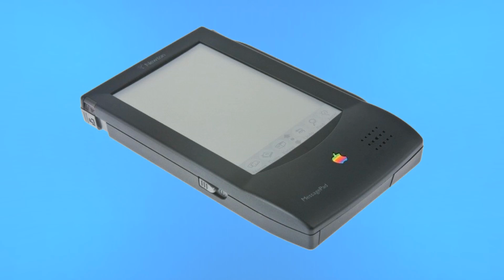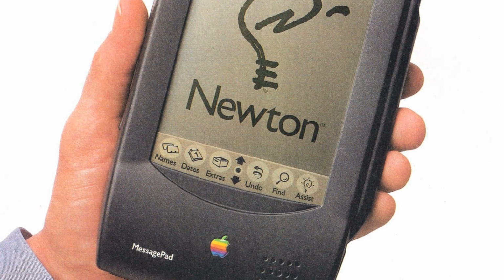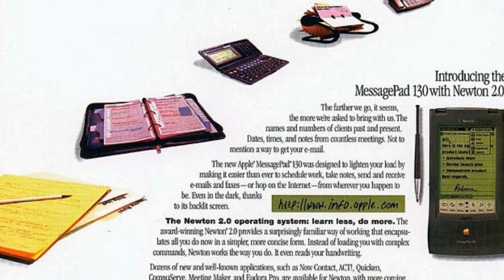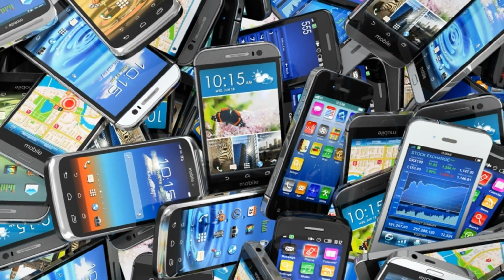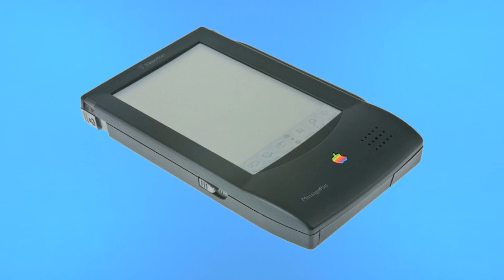The Newton may not have met Sackman's original vision, it may not have been an instant success, and it may not have ever really taken off, but the groundwork it laid in proving that portable computers could be more than toys, touch interfaces were the future, and that such a communications tool would be practical paved the way for the smartphones we use today. Whether he knew it or not when naming his project, Sackman couldn't have been more accurate with Newton. In the same way that Isaac Newton had revolutionized physics, pocket-sized devices like the Newton MessagePad had revolutionized computing.